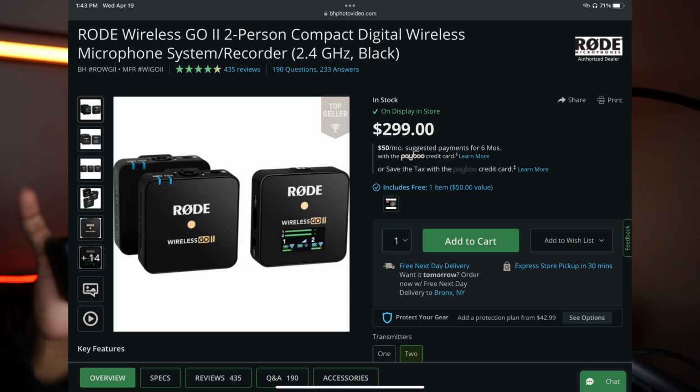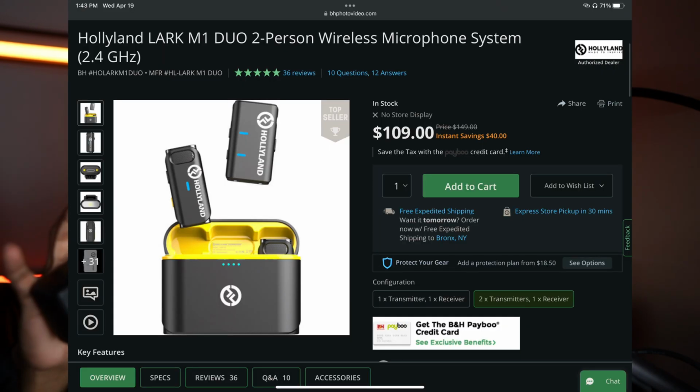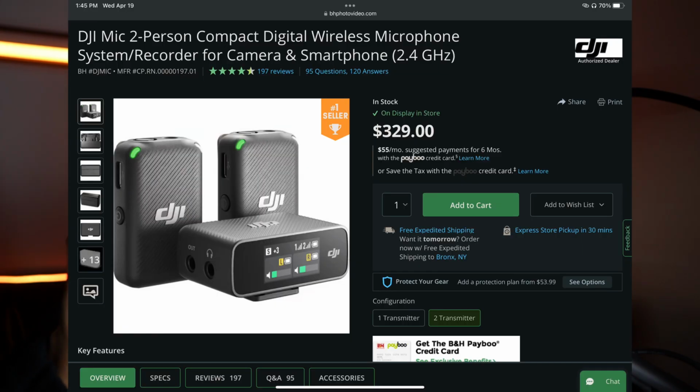So both of these products are very well known. The DJI mics have beat out Rode's Go wireless mic. I have the Hollyland mics. Those are cool. But when it comes to a digital wireless audio recording system, the DJI is definitely supreme. I'll give you 3 reasons why it reigns supreme.